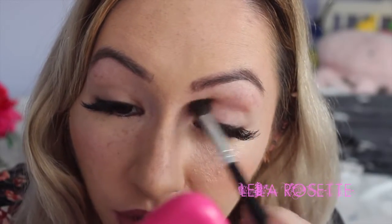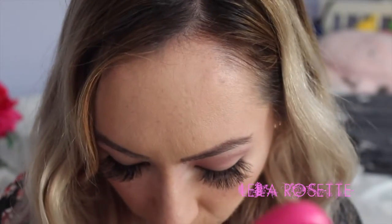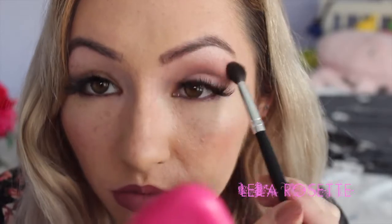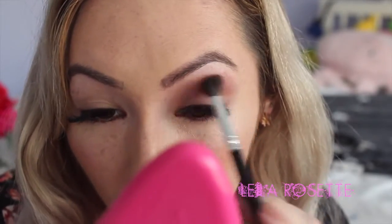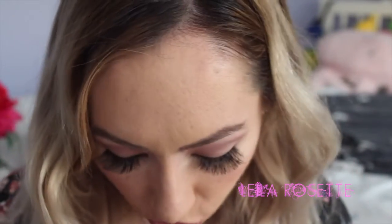Basically, I just put this color as my transition shade, on top of where my crease color is going to go. Alright, so that's how I get started with this look.